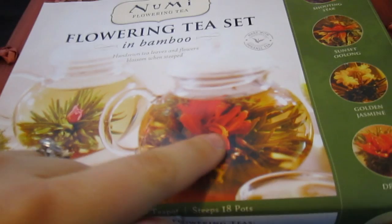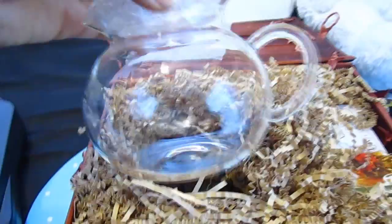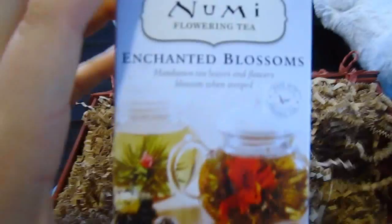So let's open it so you can kind of get an idea of what happens. Can you help, Mom? Yeah, there we go. See, now we've opened it, and then right here, that's the little tea pitcher. And that's where you put steaming hot water. So that way, you have the Enchanted Blossoms tea that open up.